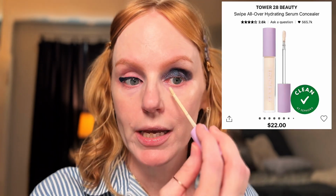Let's do some concealer. I have my Tower 28 Serum Concealer, so it is nice and hydrating, and I think I probably just added too much, but c'est la vie. Oh god, it's like my version of dad jokes, right?